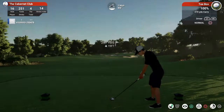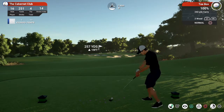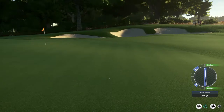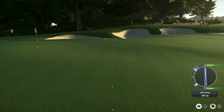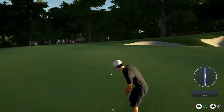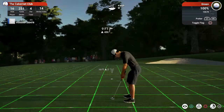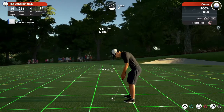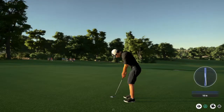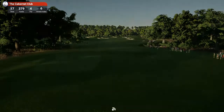And teeing off on this par four. And that's just inspiring to watch, ladies and gentlemen. Hitting the green off the tee on this par four. That's hot stuff. And this one's a 9-footer. Ooh, and just inches away from greatness. And tapping it in for the par. And after that one, he's still holding on to the first place spot. And let's see what the 17th has in store.